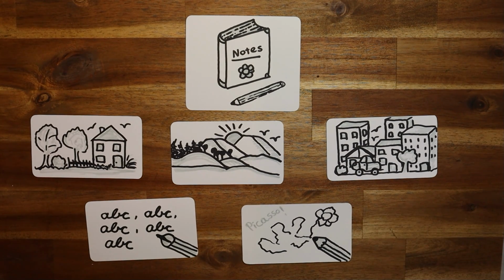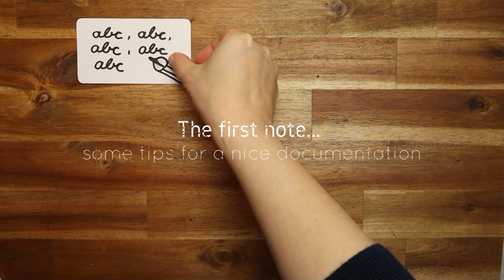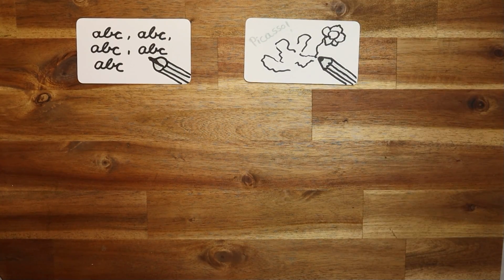Maybe you have a favorite place where you like to go for a walk. From now on, you take your nature journal with you everywhere you go to document all your findings and observations. What does your journal look like? There are a few little rules to help you act like a pro.